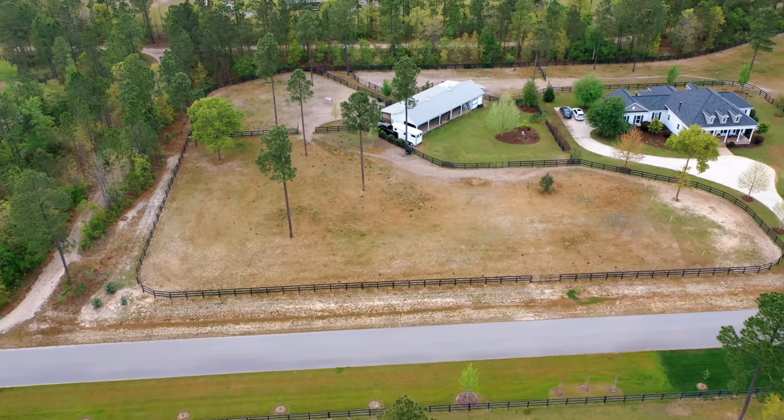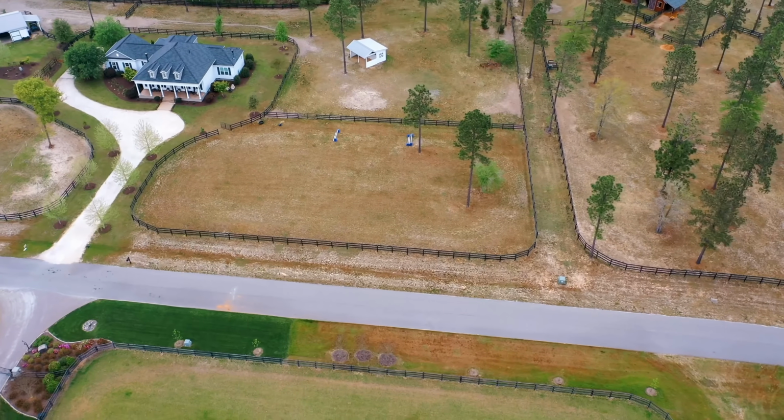Another thing to keep in mind when you're considering neighborhoods in the area are the restrictions and covenants they may have in place. This may keep you from having certain types of fencing, certain animals, or even building additional structures on the property. So definitely check those things out before you make improvements or plan on that being your permanent home.